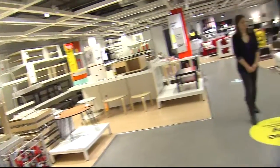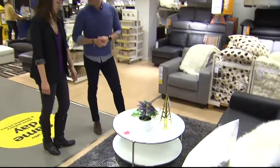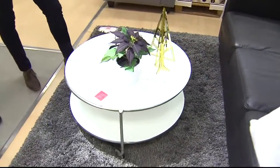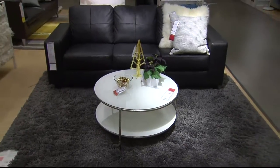So I noticed you didn't have a coffee table. What do you think of this one? I really like this one. I like that it has the shelves. I like that it's on wheels. I think it's great. Lots of room for your books. And I like the fact that it's glass. It's an added dimension into your space.